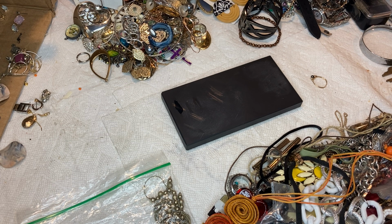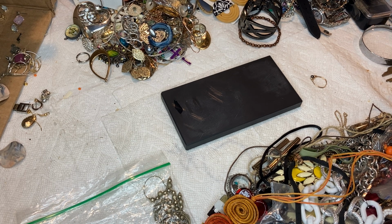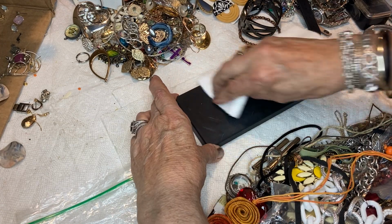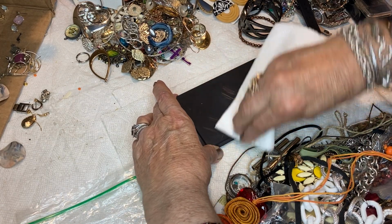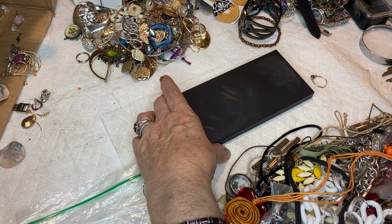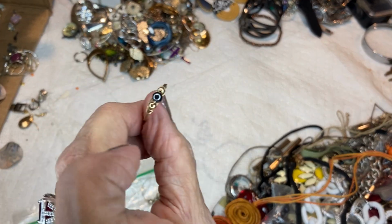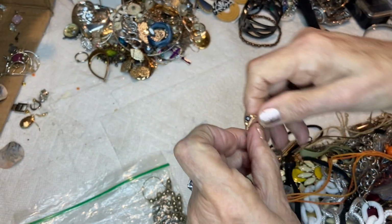Somebody that knows about wire wrapping and what kind of material is used. I know you can get sterling. But I don't know if there's a carat on gold. I'm sure there's gold wire, so I don't know about that. Somebody has to tell me. So this would be a dollar. It's a hematite. It is real hematite.